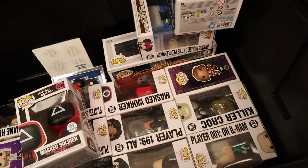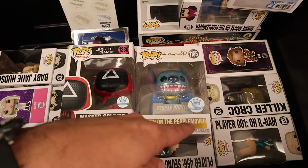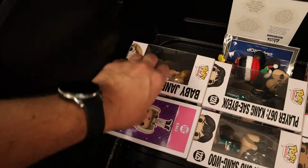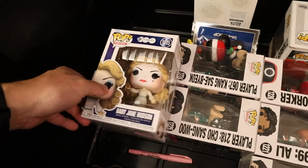Here, let me grab the other one so we can compare. Yeah, you can see right there the size difference of stickers. Anyways, that's not what we are focusing on. Let's see what else we have in here. But yeah, you got Cher, you got Baby Jane Hudson.